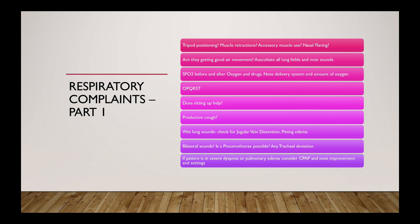One of the other things that I highly recommend, with a component of SpO2, if you do have it available, is the nasal cannula CO2. It is also very useful information at this point. If they have any pain when they're breathing, again, those OPQRST questions come right into place. So ask, does sitting up help? Now, this is important, especially if you have patients that are in heart failure. A lot of times sitting up helps.